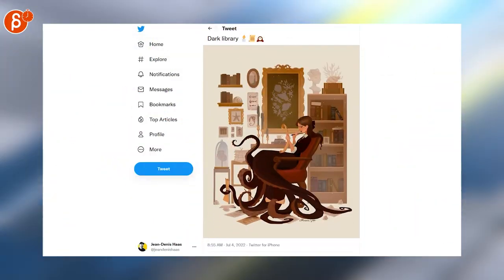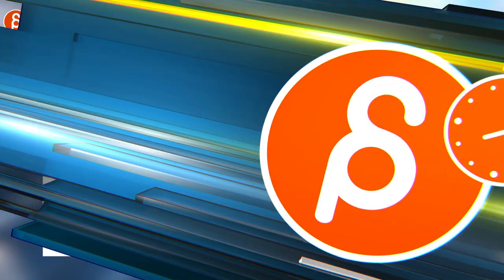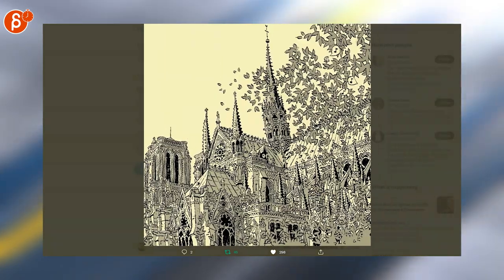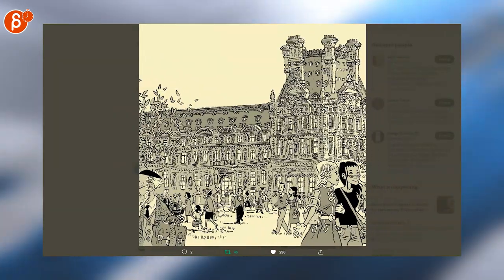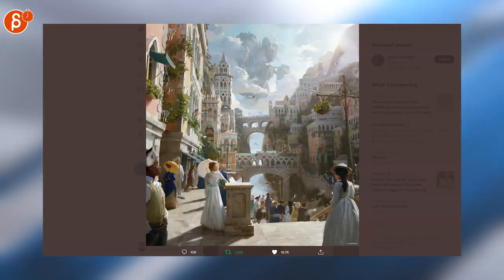Dark Library, that's a cool piece. That would be a pain to animate with the tentacles, but a really cool character. These are great too. Cool designs, love the colors, love the line work, love all the details. Love that. That is so my jam. I love it. Speaking of which, that is very cool.